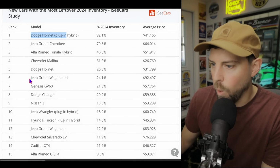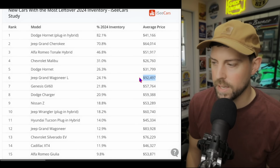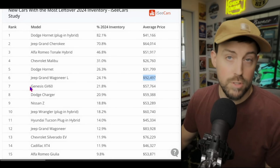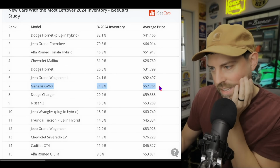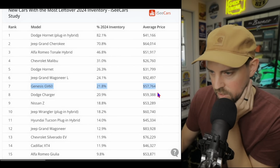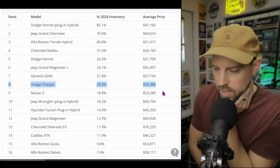Crazy. Let's keep moving. Grand Wagoneer, another Jeep product. In what world am I living in would I pay 92 grand for a Wagoneer long wheelbase? Never. I would pay maybe 60K for one. Maybe. Or I haven't driven one, so I honestly can't tell you. GV60 electric car. They're fast, nice interiors, kind of funky looking on the outside. Not worth 57K. There's a lot of other cars I'd rather have for 57K. Dodge Charger. Yeah, 59K. That's a joke. All right. I wouldn't touch a Dodge Charger unless it's got a big V8 in it, and I can get a really good deal on it.